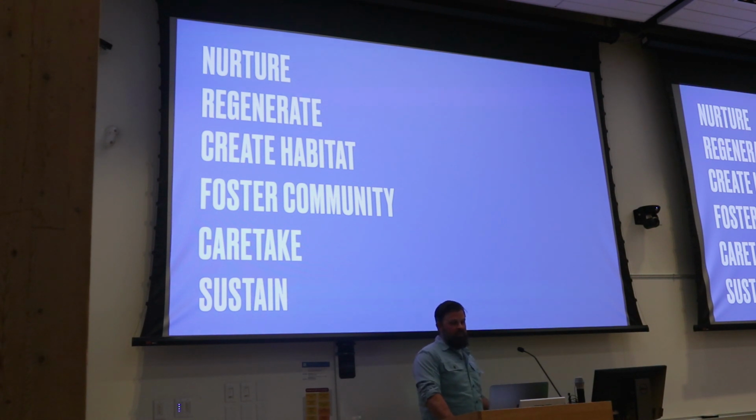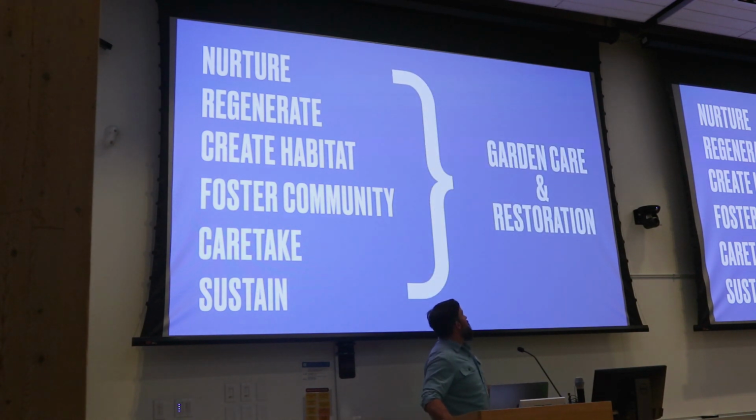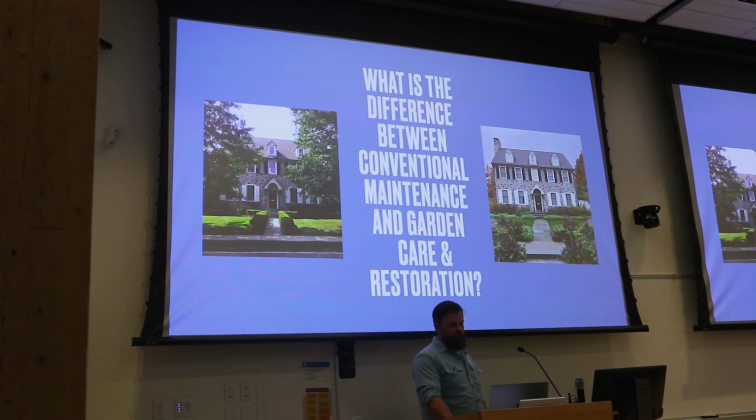It's a common discussion, similar to the way that we use landscape architect to differentiate from landscape designer if you're registered or not registered. I think we're approaching a similar issue with garden care. So for my company, and this doesn't mean this is the word that everyone's going to use, within my business, we landed on the word garden care and restoration. For our clients, that's just what seemed to make the most sense. So that's the approach we're taking.